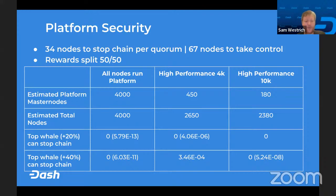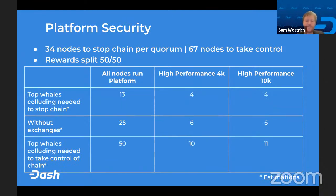Okay, now the more scary part to some, and this is the negative part of the high performance system. I've listed a lot of strengths, and now we're going to see the biggest weakness. Looking at our top whales, how many top whales are needed to stop the chain? If all nodes are running platform, you need the 13 top whales to stop the chain. What does it mean to stop the chain? It basically means that the chain would halt. Nobody would be getting rewards anymore, and it would require a manual intervention to restart it. The data cannot be changed in any way at this point. It can only be stopped.